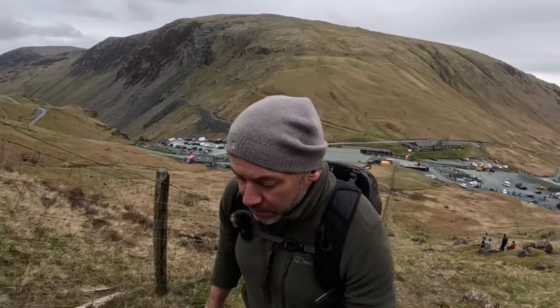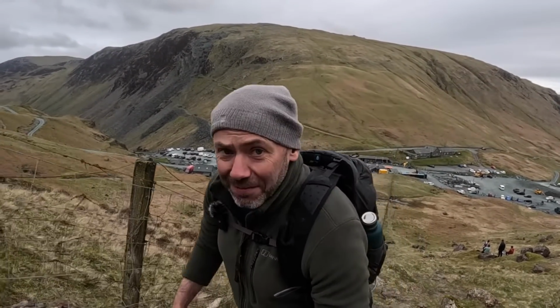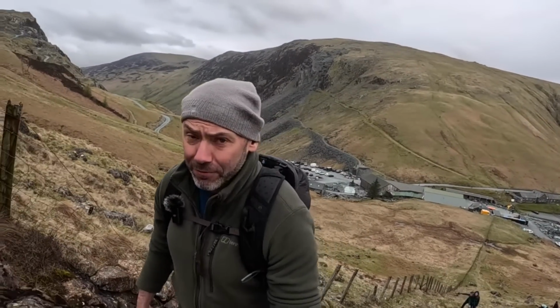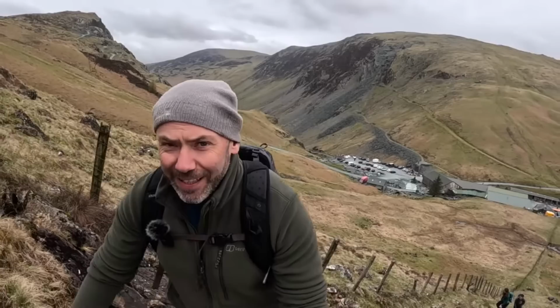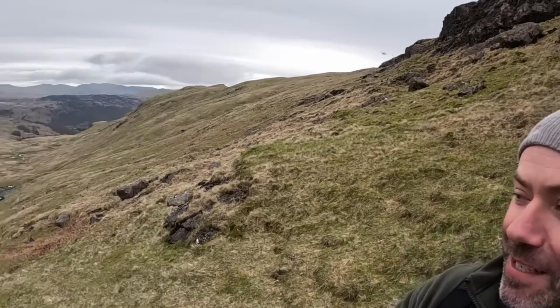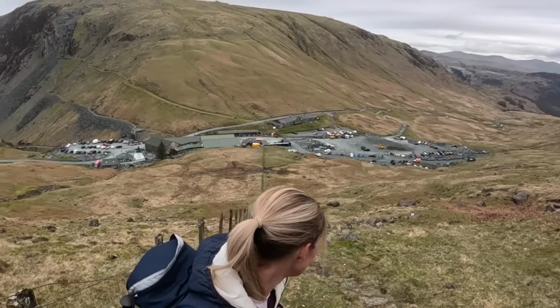This path in the mine takes you all the way up to Grey Knots, and that's our first one for today. It's quite consistently up this. The first climb is about 350 metres, so it is quite a big one to start off. On the way up now, I'm just going to look back and see the slate mine in all its glory.